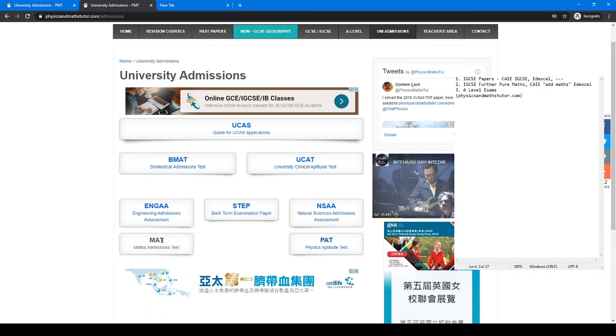And speaking of the MAT, this is a specifically mathematical paper that is meant to be similar in difficulty to the Physics Aptitude Test, but the maths just continues ramping up after halfway through.